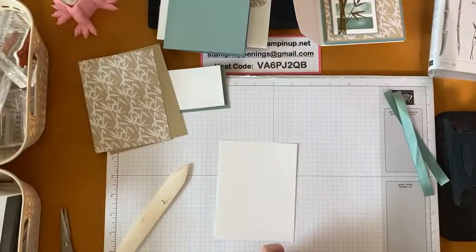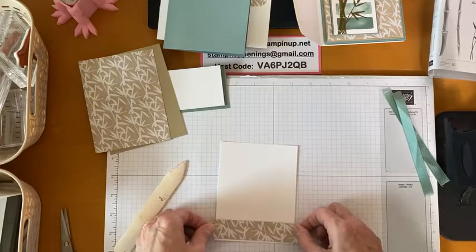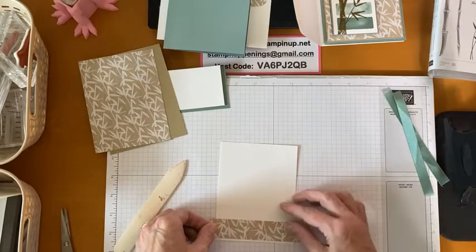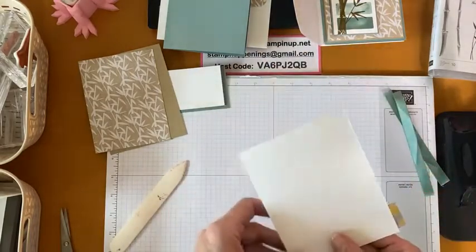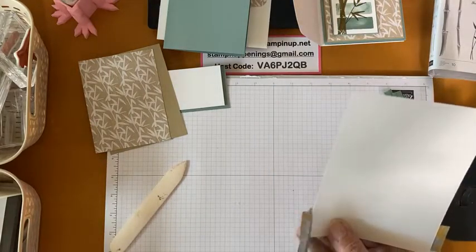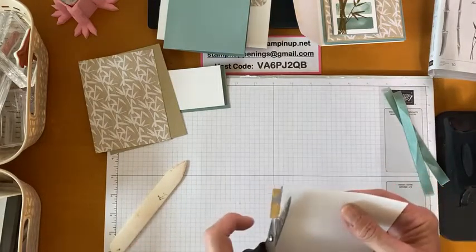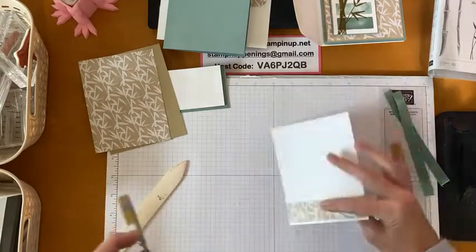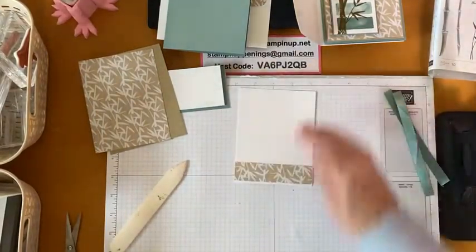Okay, so I just put a little bit of glue on my strip here, and I like to use all different kinds of glue for different things, but I do like to use the liquid glue when I'm putting on a strip like this because it gives me a little wiggle room to move it around, make sure it's straight, all that good stuff. So I just put it on there and then I cut off the extra. I like to cut it a little bit long just because it's easier to cut off the extra than it is to make it longer if it's just a little bit too short. And it bugs me when it's a little bit too short. So I just put that little strip along the bottom there.